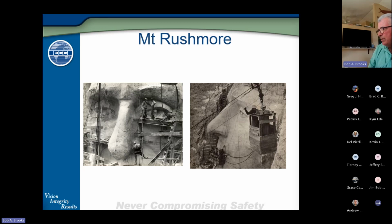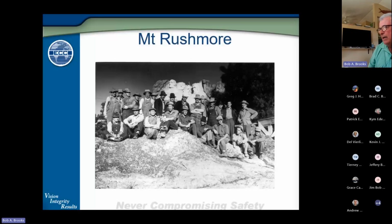Little couple mirror photos, you get close. But if you look at this group right here, there was not one fatality during this project over 14 years. But 250 of these folks died from complications from silica earlier in life than they should have when it was over. So that's kind of the extreme case.